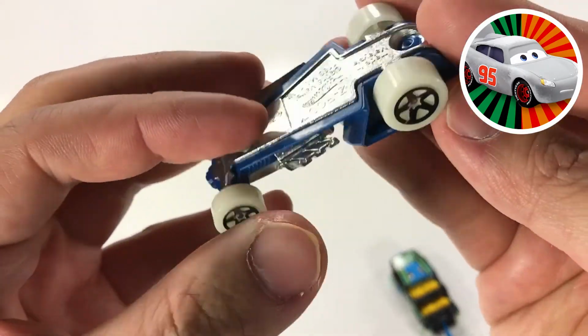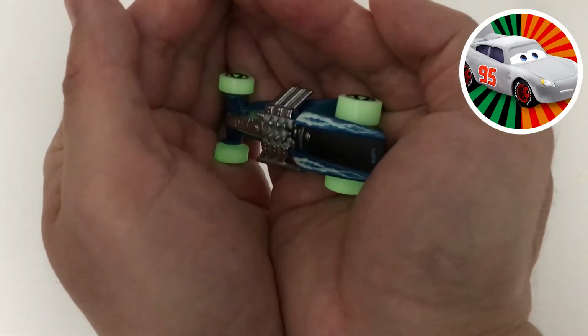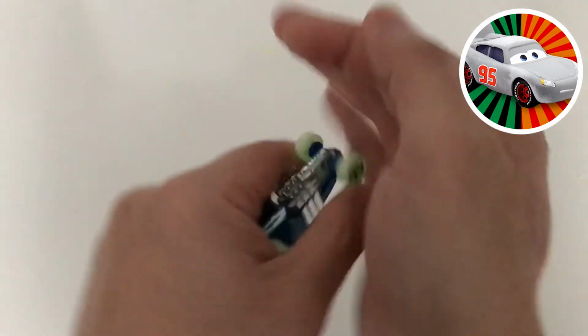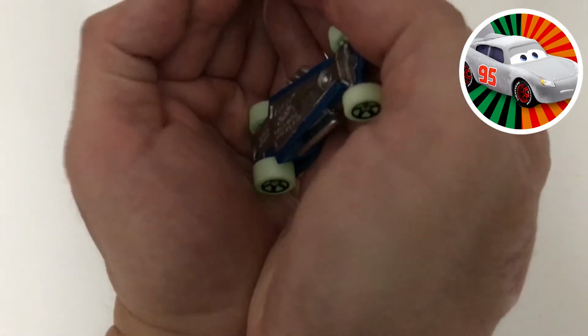Whoa, cool. Maestro, can you get the lights, please? Yeah, you see how it turns green? Cool, from glowing in the dark. That is so cool. I wonder what makes it glow. That is awesome. Very cool.